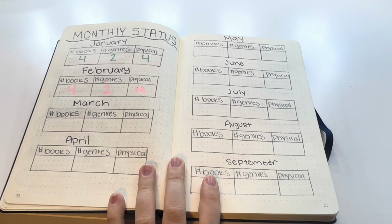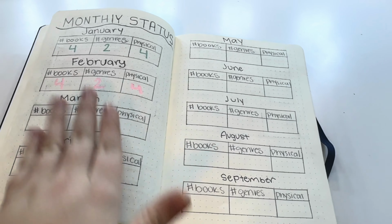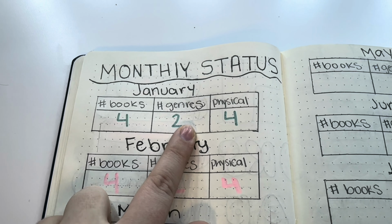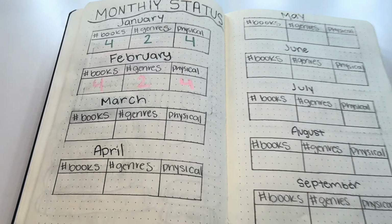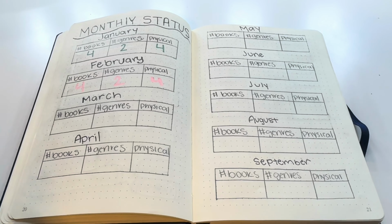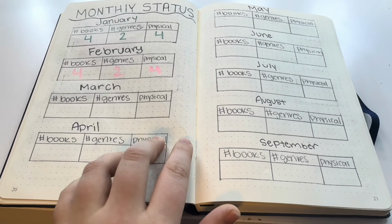Then you get into my monthly status. So basically I did this all the way until December, and I write the number of books I read, the number of genres, and how many physical books they were. This means if I have the physical copy, that counts, but if I just chose a random book on Kindle Unlimited to read, that does not count.